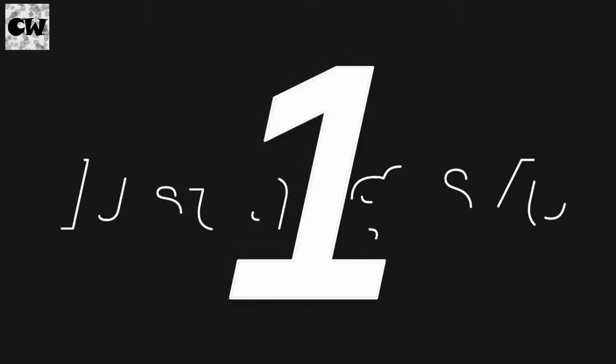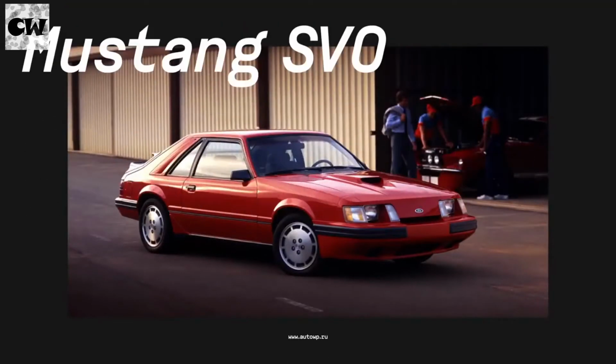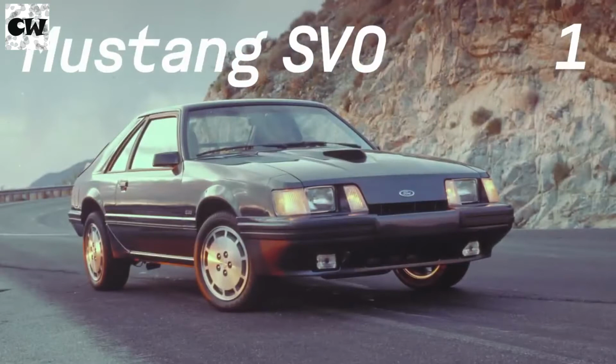First up, the Ford Mustang SVO. The third-generation Ford Mustang arrived in 1979 as a sleeker, lighter, and more aerodynamic car. The Fox body Mustang was sleeker, more modern, and aerodynamic. To give the Mustang some edge, Ford's Special Vehicle Operations Department introduced the Mustang SVO in 1984.